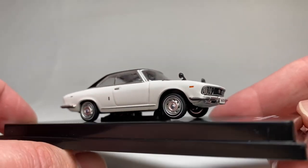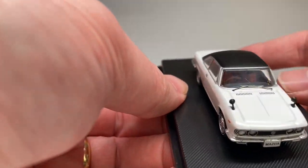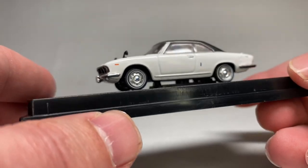Mazda on the front tag. What a cool car. I don't know this car, and that's one of the reasons I jumped on this collection. So many of these cars I don't know a thing about.